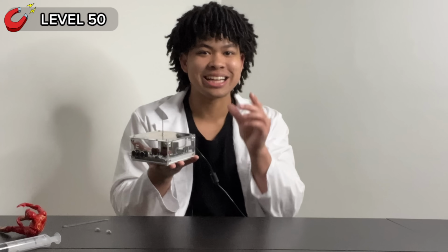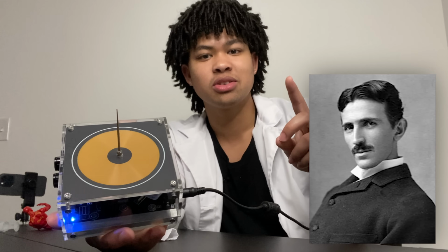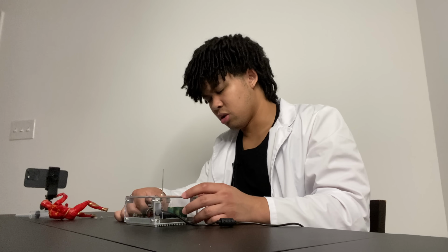Our next product is electrifying. Literally. Because we have a mini Tesla coil created by the GOAT himself, Nikola Tesla. The Tesla coil works by turning these power and frequency dials. Oh my gosh.